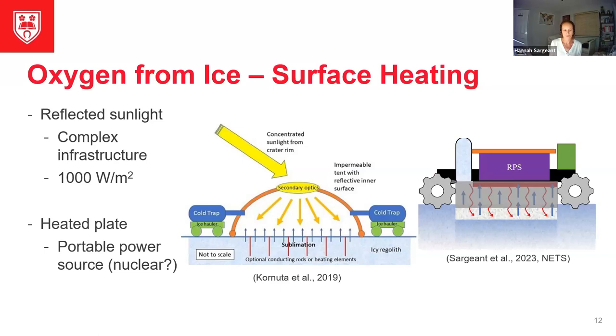Another type of surface heating I want to touch on is using some sort of heated plate. So it doesn't have to be direct sunlight. It can be some other power that you use to generate your heat. So you might have electrical heaters charged by batteries that you might have charged out in a sunlit region, but you can also use radioisotope power systems.